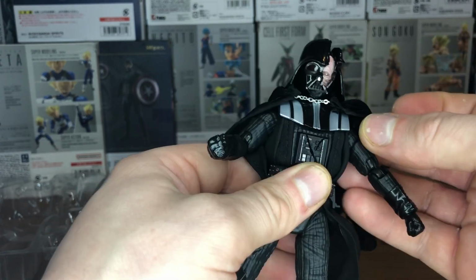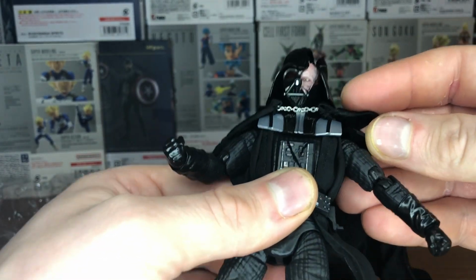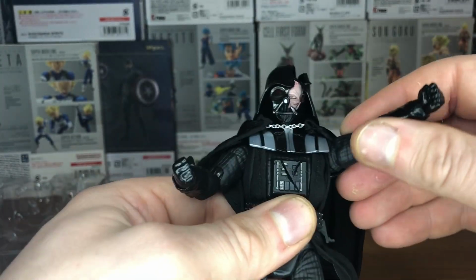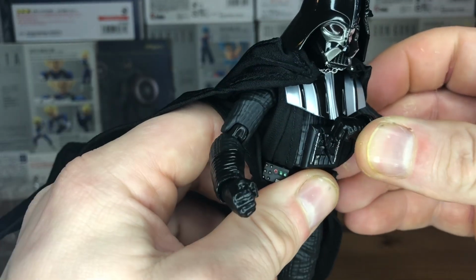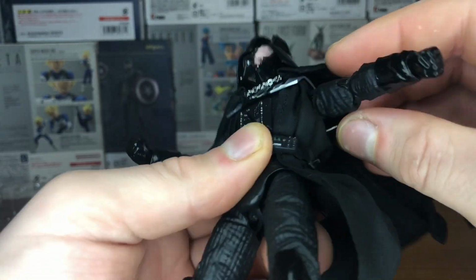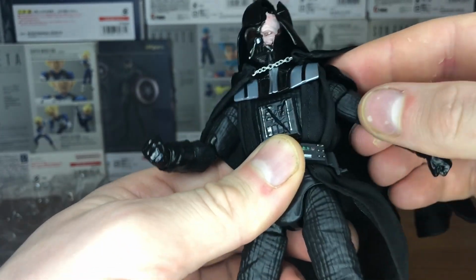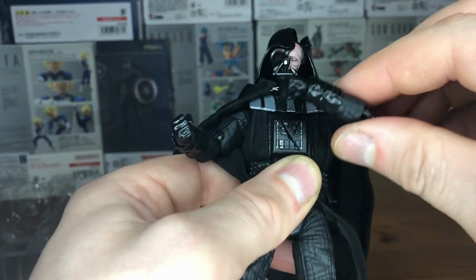You get about, what's that? That's on a ball joint on his shoulder there. Probably could have done this while the cape was off to show you a bit better, but swivel there, double there, gets you across to there, spin that all the way around, a butterfly to get you about there.